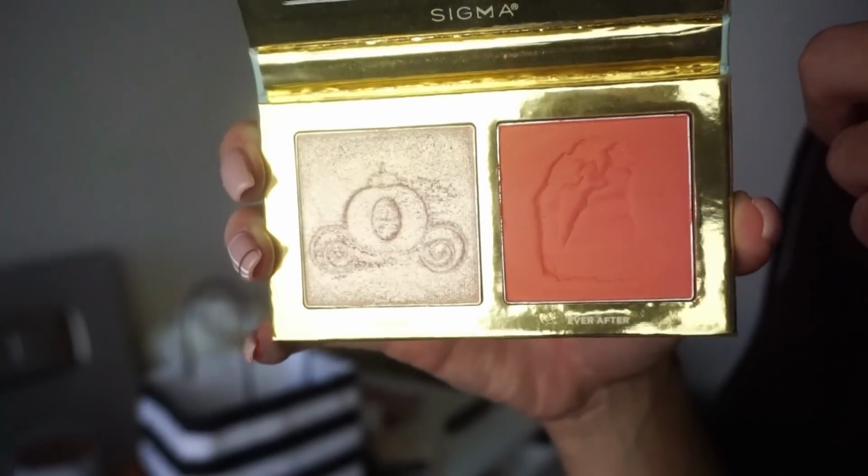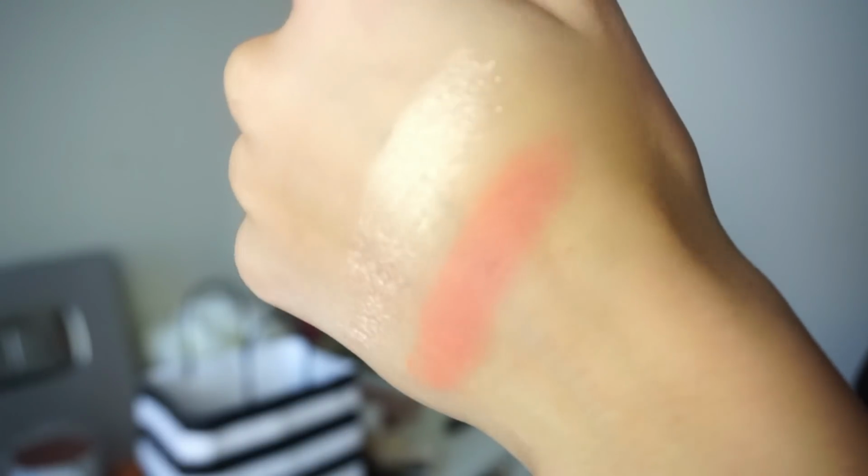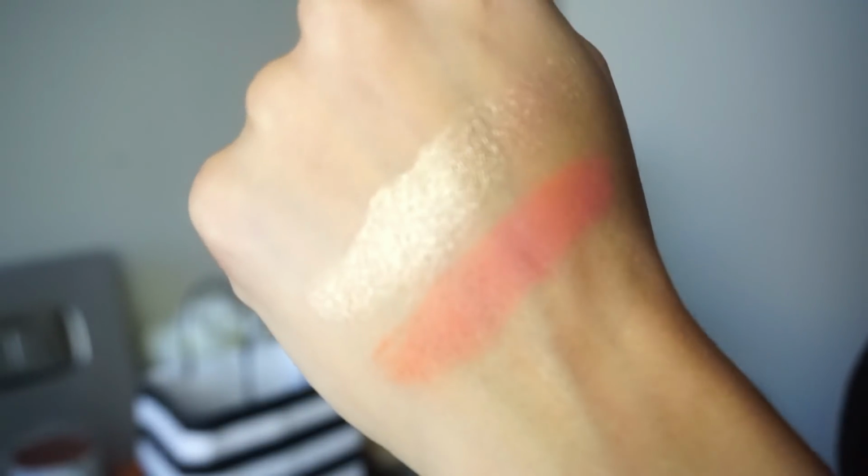And I also just thought the packaging, everything was so adorable. I really like that light blue. And then their cheek duo, the little imprints in here of the horse and carriage, and then Cinderella and Prince Charming, I thought were super cute. But once again, we have a blush. This one is more of your peachy nude type of blush, and then Afterglow is a really, really stunning highlight. So this collection also really, really impressed me from Sigma Beauty.